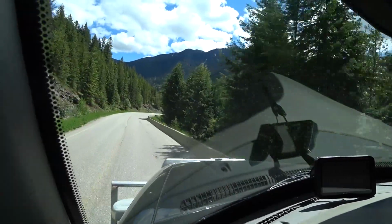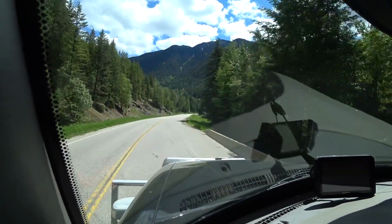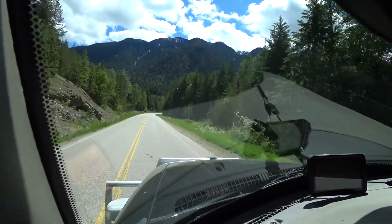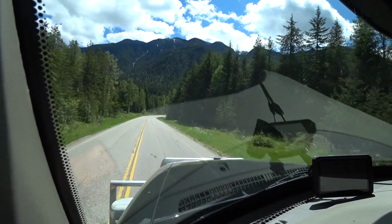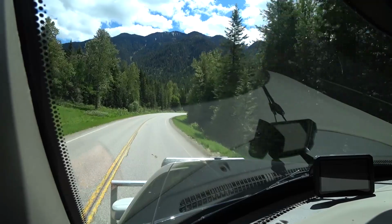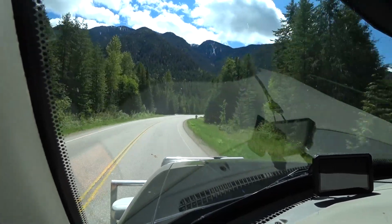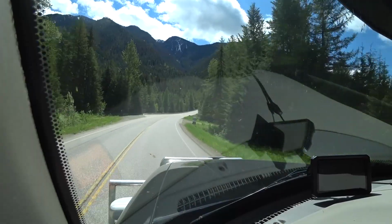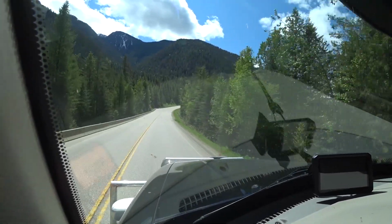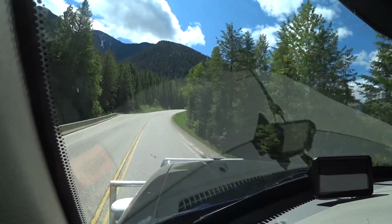Hopefully you guys aren't getting too many reflections off the dashboard. The further away the camera is from the window, the more reflections it picks up. If I find my mounts as I clean, hey, tonight I'll have time to clean. If I find the mounts for the camera, I'll find a spot to mount the camera.